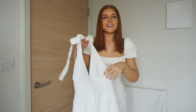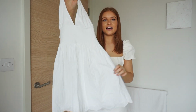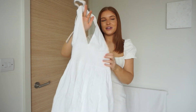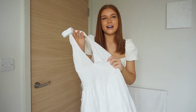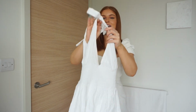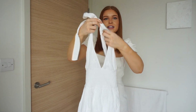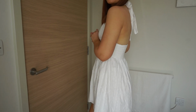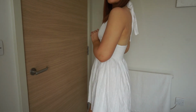And then finally, I've got two white dresses to show you. So this is the first one, and this is stunning. I went shopping with my sister and we both ended up buying this dress from Zara because we loved it so much. It's got this halter neck tie design, and the bow just sits on the back of your neck here. It looks so, so lovely.